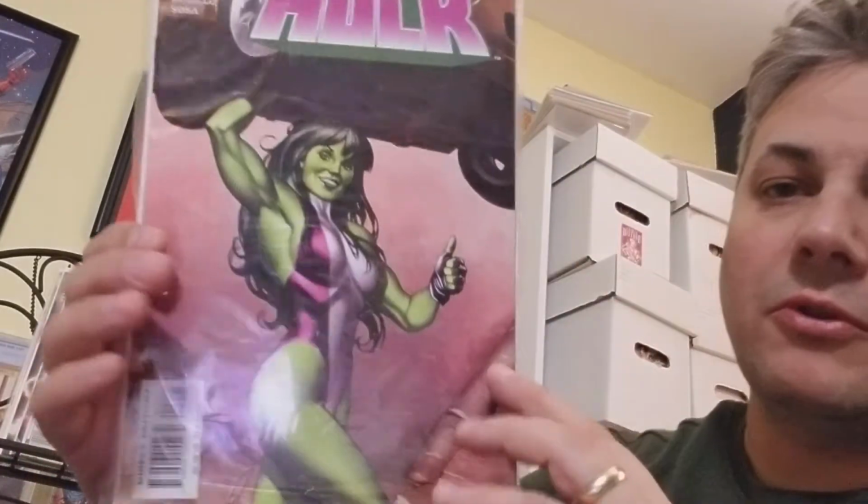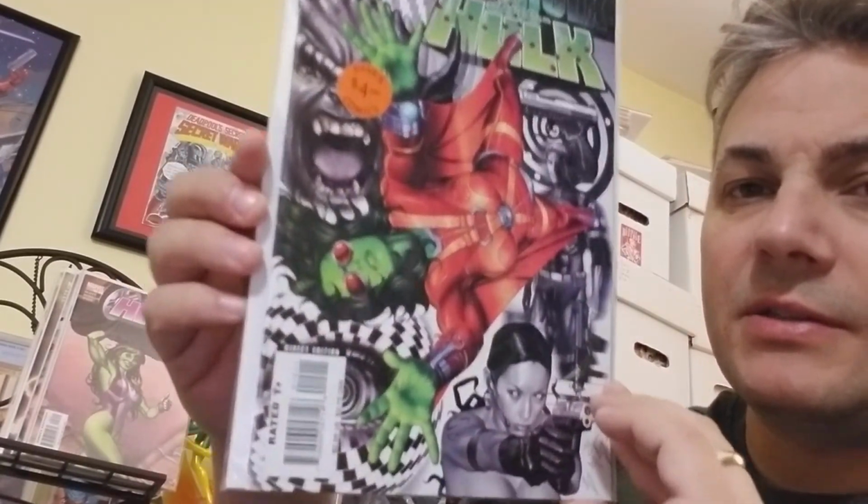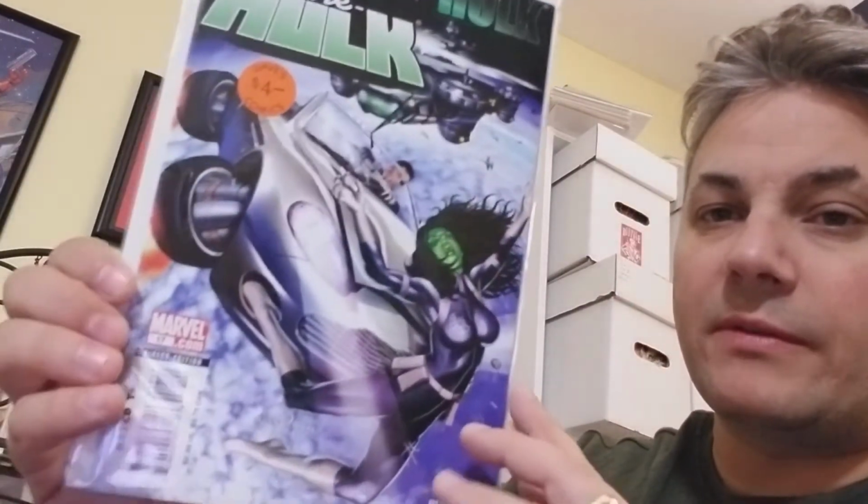She-Hulk number 2. Greg Horn cover. I just like the covers. She-Hulk number 15. Again, I like the cover. To me, this looks like kind of an homage to Steranko. A little Steranko flair there. Planet Without a Hulk storyline. Number 17. It's cool with Coulson's flying car there. Excuse me. Number 24.